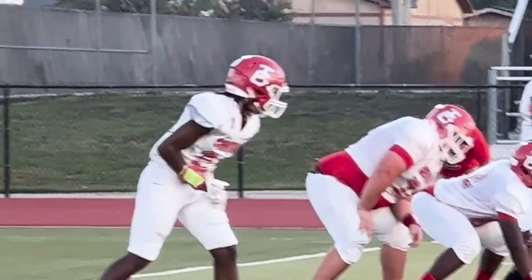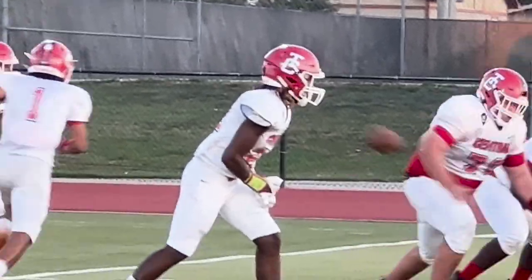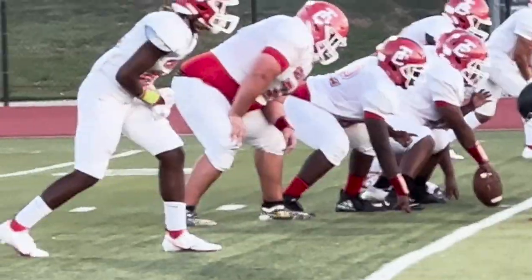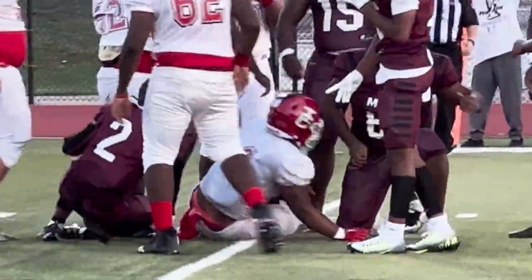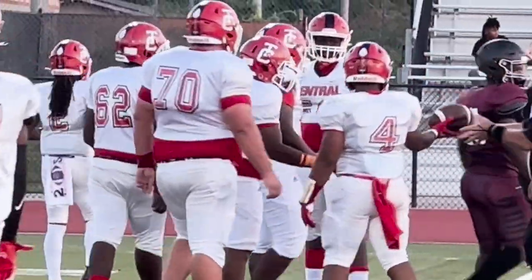Do me like that. Understand what the play is. Get out here. Come on, defense. 5 minutes remaining in the second quarter. Braves offense. Eyes. Have to make things happen.